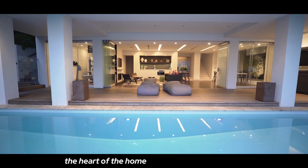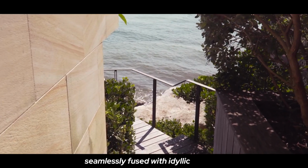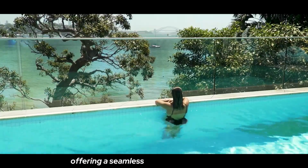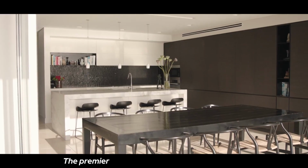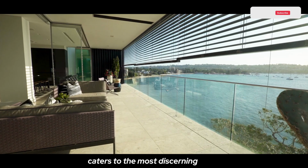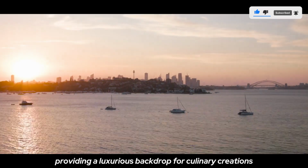The heart of the home is its open-plan living area, seamlessly fused with idyllic terraces and a sparkling swimming pool, offering a seamless indoor-outdoor lifestyle. The premier kitchen, elegantly draped in marble, caters to the most discerning chefs, providing a luxurious backdrop for culinary creations.